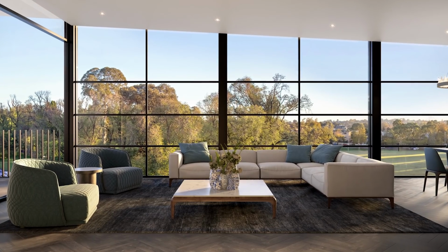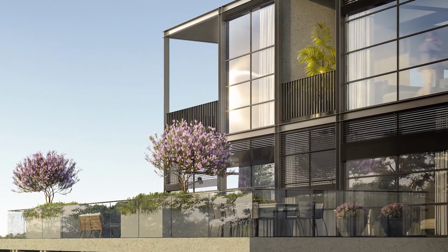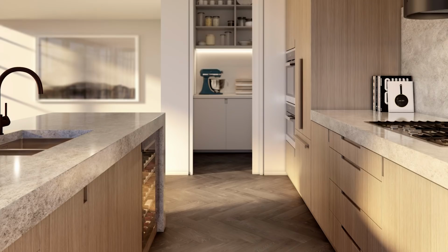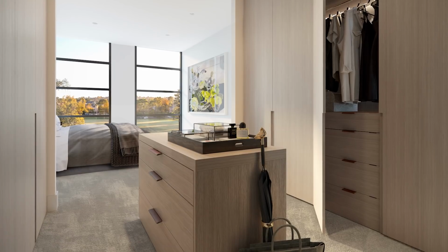We've tried to create that sense of a link between inside and outside, so you could have a party and people can move in and out without there being any sort of boundary or barrier to that movement. Each of the residences have got a fireplace, butler's pantries. We really wanted to create a home in all of these spaces.